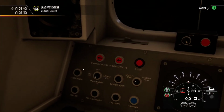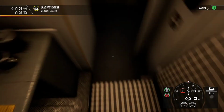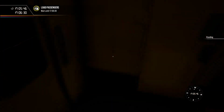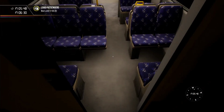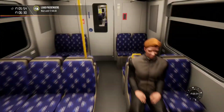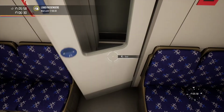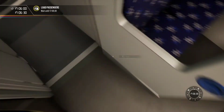Let's have a look in the passenger view, shall we? Nice maquette. I love ScotRail maquette. It's lovely. Uneven floor, by which you mean that. True, true.